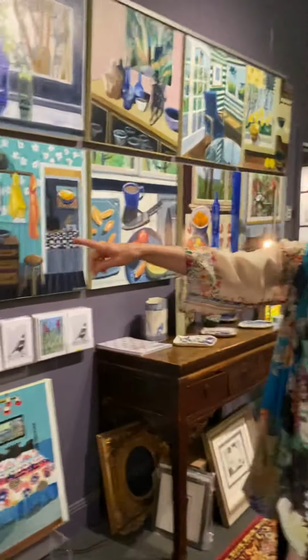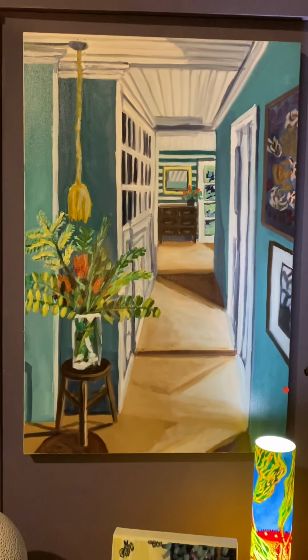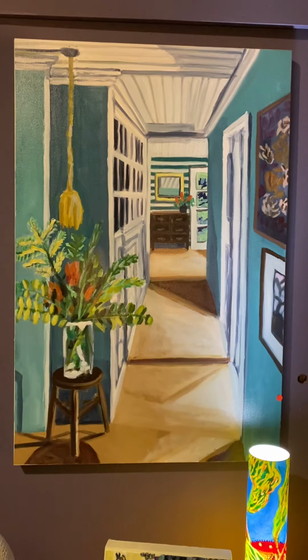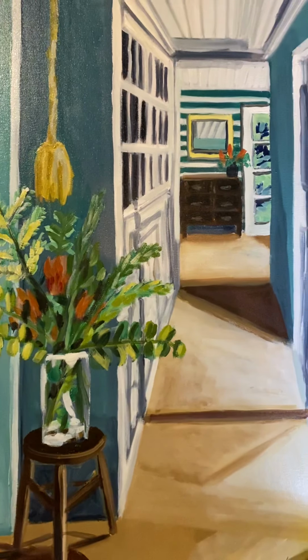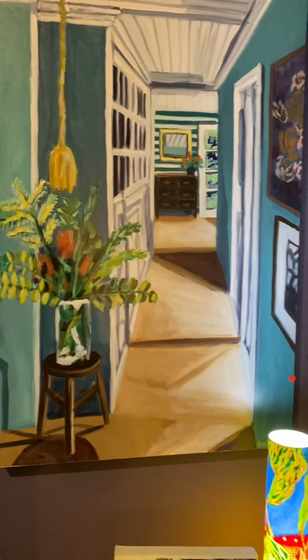And how about talking of this one, another one that's sold, but to be honest, I've already had about 5 or 6 people want to buy that one. Yes, this was one of those paintings that you just paint and it just feels so great from the start. Again, Sibylla Court's house and her amazing light, looking down her corridor upstairs and those beautiful green walls.